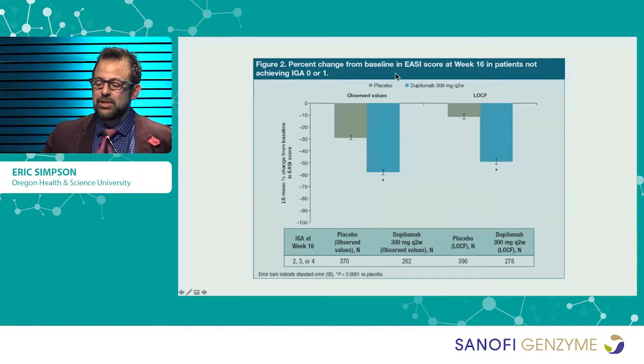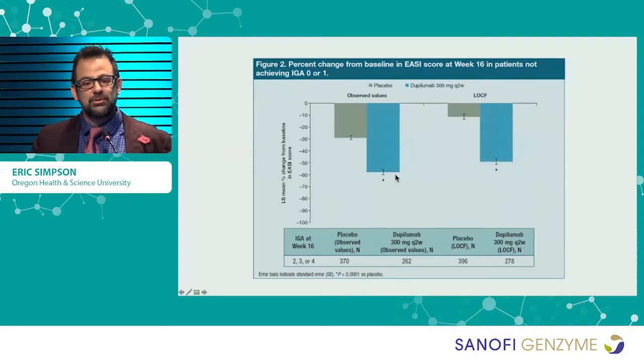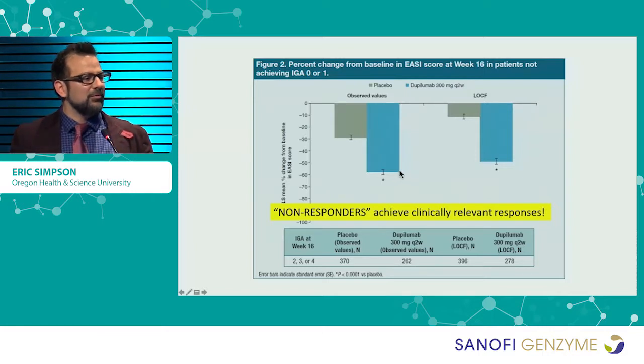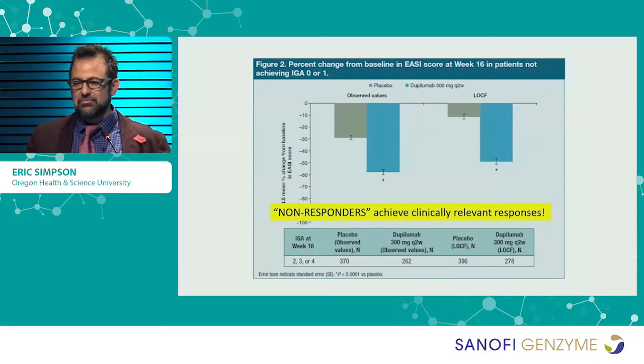This is percent change from baseline EASI. You can look at any endpoint. In patients not achieving global assessment of 0 or 1, okay? They're still getting a 60% reduction in EASI score. This is without topical steroids. And so this helped confirm what I saw in clinic, and what I've been seeing in clinic is that pretty much everybody responds, but just not everybody gets clear. Half get clear, almost clear.